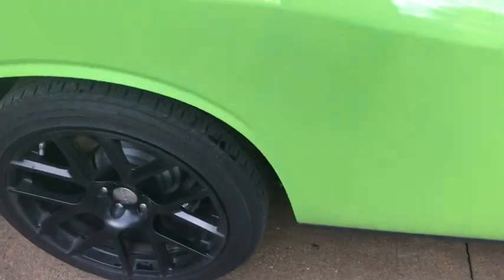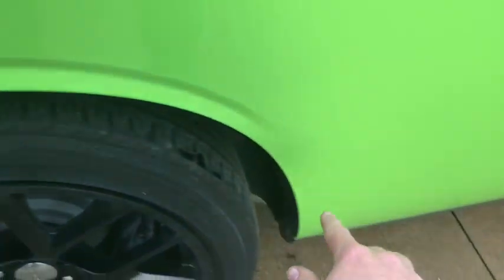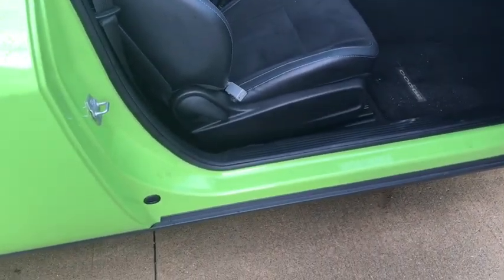So again, that's foam, and I'll show you in a couple pictures, is sprayed all around this wheel well, all the way down along the rocker panel, all the way up to the front. And that's on both the driver and passenger side of the cars.